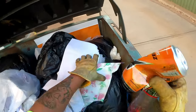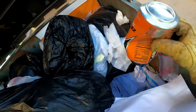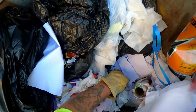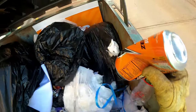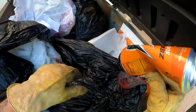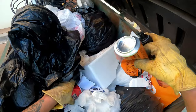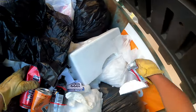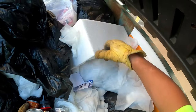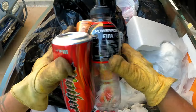I don't usually go into this one. I usually drive past this one, not knowing what's in it. Seen the wire. Oh yeah, I'll have a look at that. And, geez, only rubbish. Oh, there's another couple of cans there. We might be coming back to this one all the time. Leave that at that.